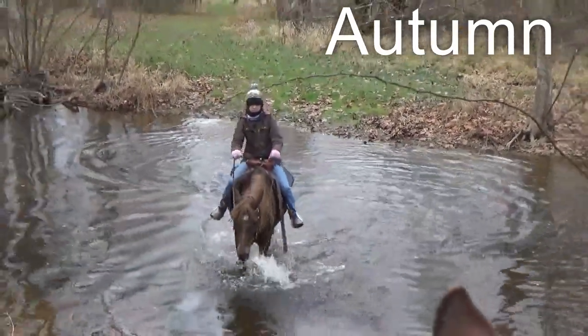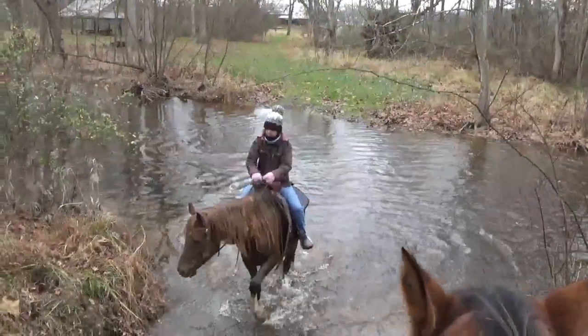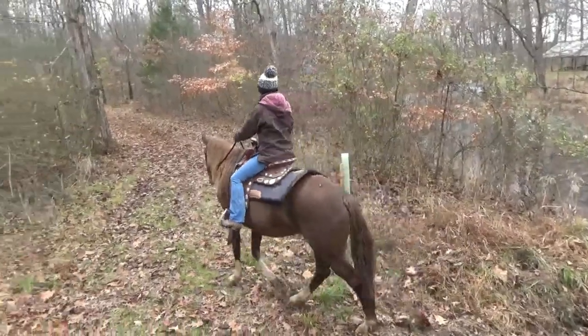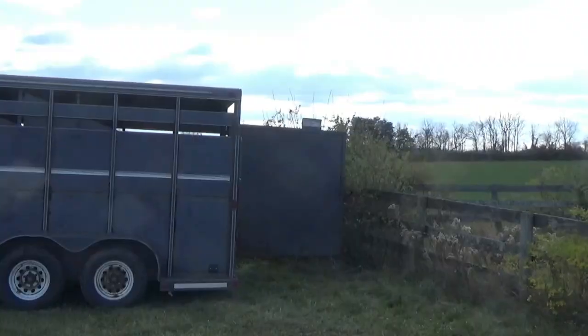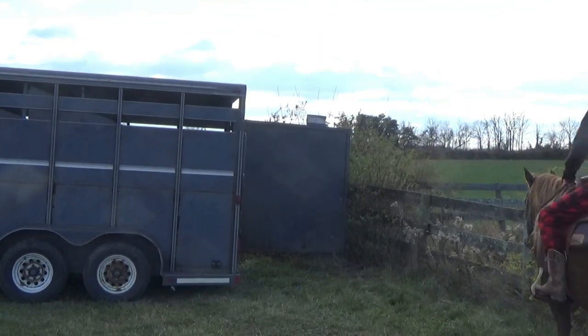Autumn is a 6-year-old, 15.1 hand liver chestnut Quarter Horse mare. As you can see there, she clearly goes in the water. She is a beginner safe trail horse that does everything like she should. You can see here, she's very easy to load on the trailer.